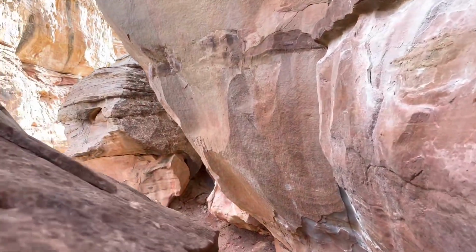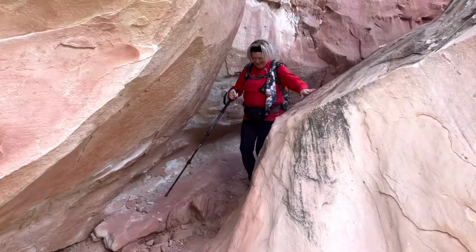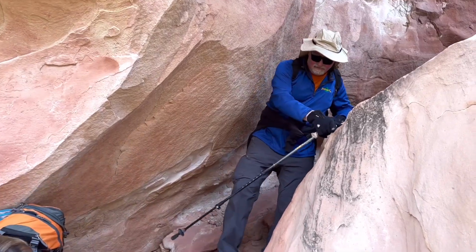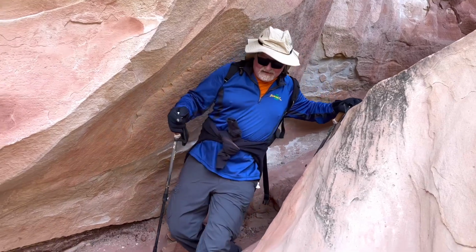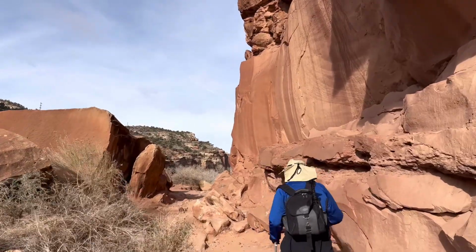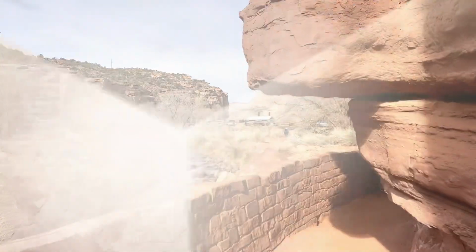It's like a little slot canyon. You're going to have to lean into the rock. Yeah, our first slot canyon in Utah. And of course, I got my backpack on. We're about back at the car.